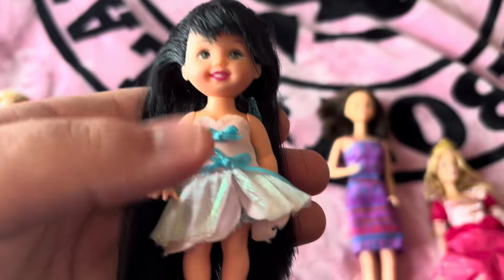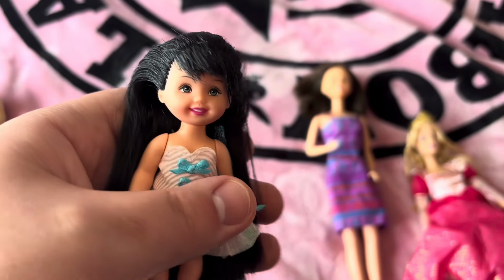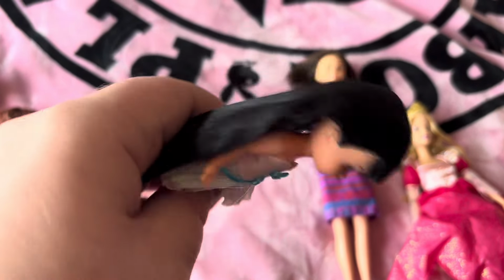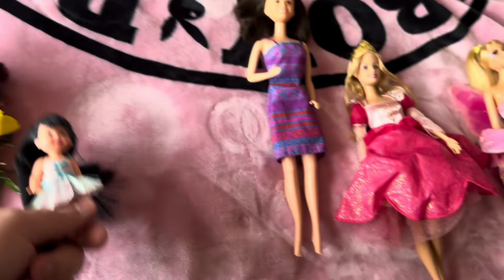There's this little Kelly in this little outfit. Don't know who she is, but here you go. Her hair is all nice and soft and detangled. Lovely.